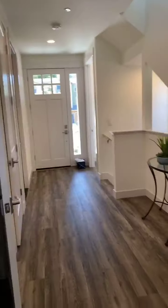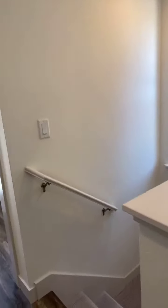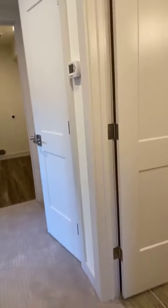So now let's head downstairs to the lower 2 bedrooms, and we'll finish off upstairs in the master suite, and we'll call this a day, guys. I've really enjoyed spending my time here. Again, these Pinnacle View Townhomes are really something special. High quality, done with the best finishes.